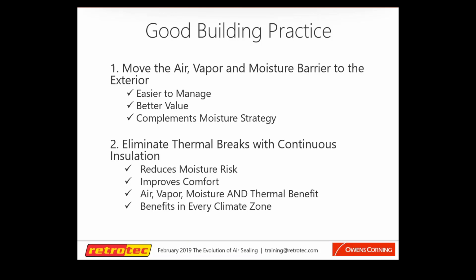Some of what we talk about with air and moving with moisture in humid climates is that by moving the vapor and the air sealing strategy to the outside, it's a little bit easier to manage, like we talk about. Putting continuous insulation in some cases on the outside of the house helps with your moisture strategy and your vapor strategy. A lot of the times, like in Minnesota, they put a vapor retarder on the inside and then on the outside of the house. They've been doing that for years, and houses have been very tight in those areas. But now they're looking at continuous insulation.